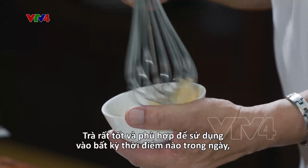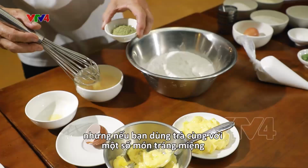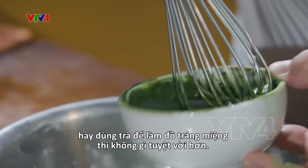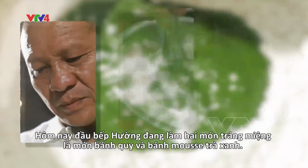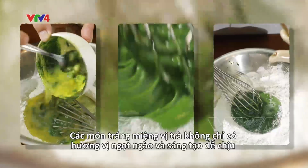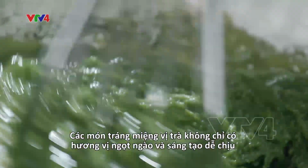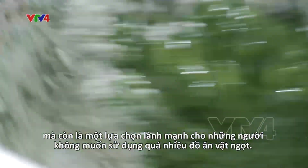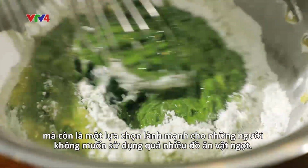Tea is delicious on its own and is pretty good at any time of the day. But if you have tea with some desserts or use tea to make desserts, nothing compares to it. Today, Chef Huang is making two green tea desserts, tea cookies and tea mousse cake. The sweet and creative flavors of tea desserts not only provide an easy in for people who might not otherwise try tea, but also a sugar-free option for people looking for a healthier alternative to their favorite treats.